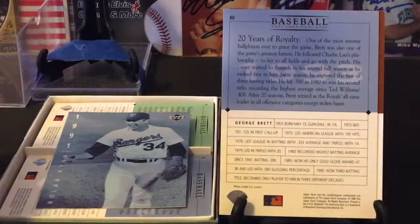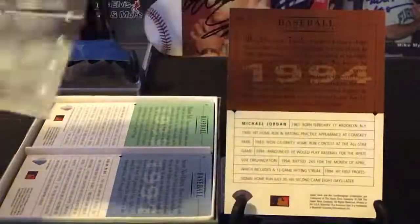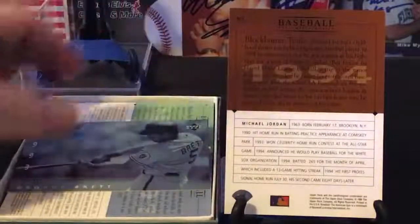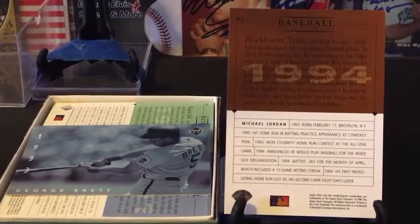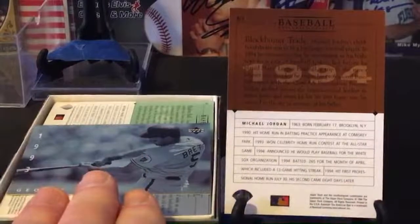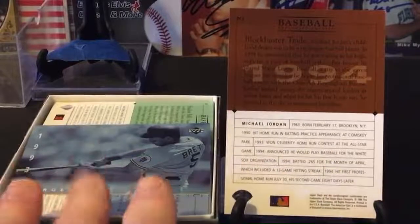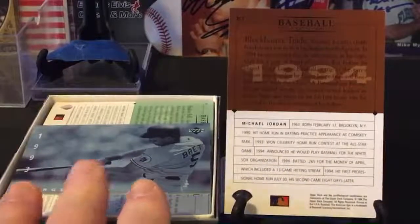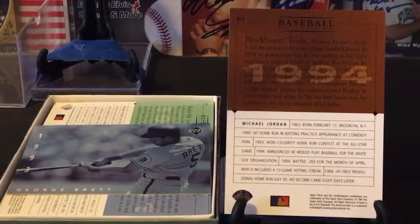So there we have it. 1991's Nolan Ryan in the books. Card number 79. Card number 80 is up to bat with George Brett. Okay. And last card in the set. There were three separate different cards. So I guess depending on how many of these sets they made, they did have BC1, BC2, and BC3. And so the insert for this one is the BC2 baseball trade, blockbuster trade.